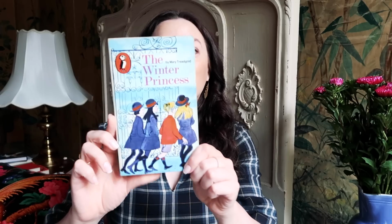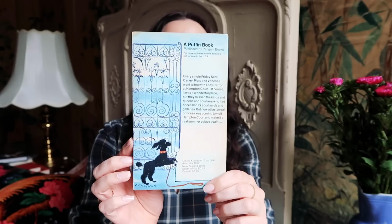It was amazing. There was a whole stack of vintage puffin paperbacks, and I always look out for those in charity shops and so on, because I love the old-fashioned puffin paperbacks for children. I know so many people do. A lot of people collect these, and there was a whole pile of them, and we found some really lovely ones. This is The Winter Princess by Mary Treadgold. You can see the lovely cover, and it's a wraparound cover too, which I love.